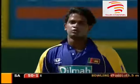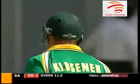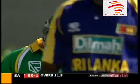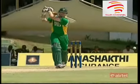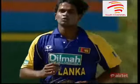Missed it. Maybe I was wrong. I said we wouldn't see too many big shots from him until he got to double figures and started pushing it around a little bit. He hasn't got off the mark, and he's gone for the big waft. Most unlike Lance Klusener when he first comes to the crease. He normally just plays nice and sedately for 10, 15, maybe even 20 minutes, and then looks to launch.